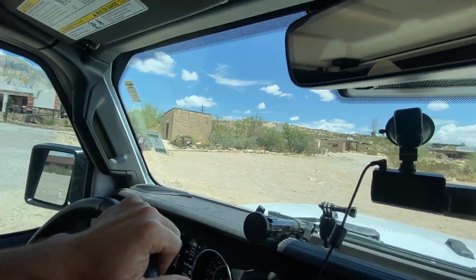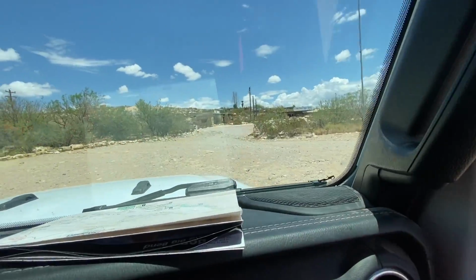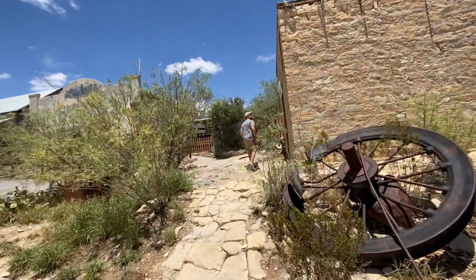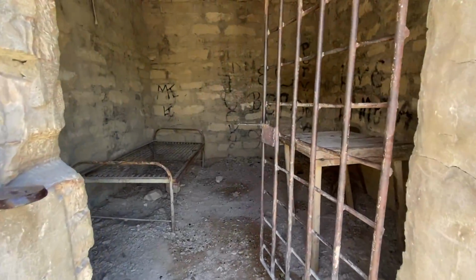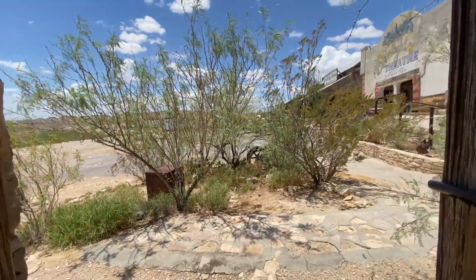Check that out. Sure. Let's go check out the old jail. Okay, I got a cheat sheet here, so forgive me when I'm reading something. But this is the Terlingua jail. Oh, there's lots of cigarette butts in here. It says that the people who were detained here most of the time were just drunk and sleeping it off, and they were released the next day at mealtime.